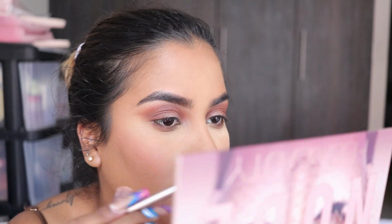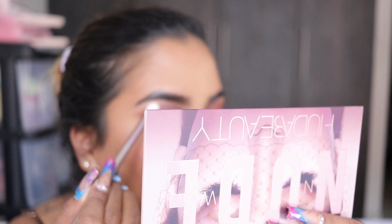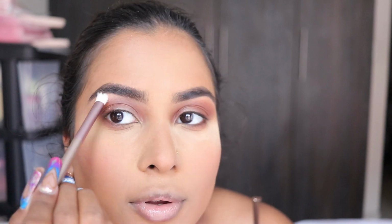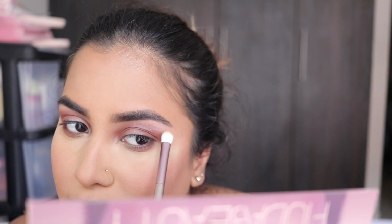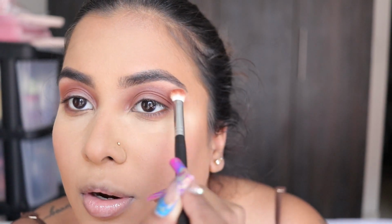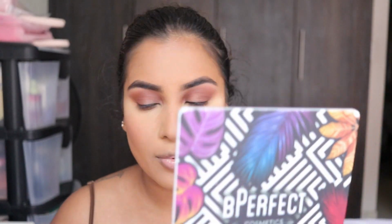So I'm going to take that Bare shade, and it's just a matte cream color. I'm just going to put that on the brow bone, and it helps you clean up your shadow if it gets a bit messy. So if you feel like you're going a bit too high, you can do this. Sometimes even I get carried away with my eyeshadow, guys, I'm not gonna lie. So you just go back in with your shade and it just brightens up your eyebrows as well. So yeah, I am happy with that.